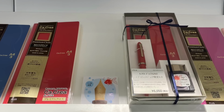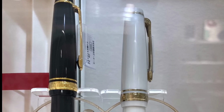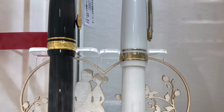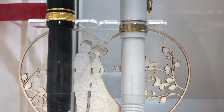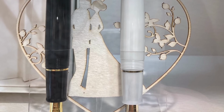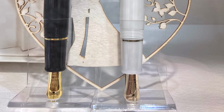And in keeping with their gift theme, their couple fountain pen set is specifically marketed as a wedding gift. The slightly bigger black one is marketed like a tuxedo, and then the white one like a wedding dress. The wedding industry in Japan is pretty nuts, and people give very expensive gifts to the bride and groom, and the bride and groom in return give very expensive gifts back. At $400, this will fit right in.